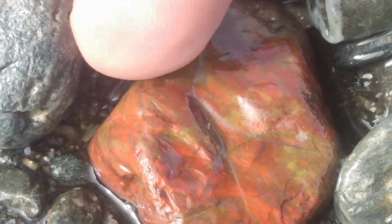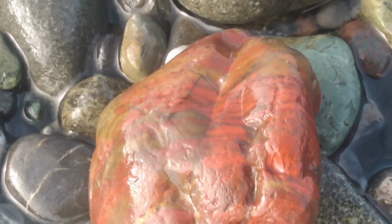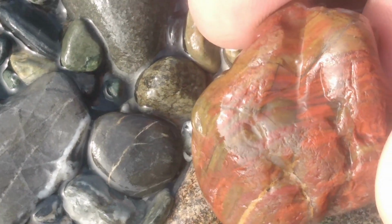It's not big, it's just a little walnut-shaped size, but ooh, look at that. Some really pretty banding on it. It's a nice little piece of a nodule. That looks pretty cool.